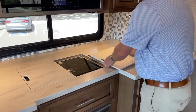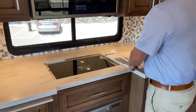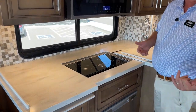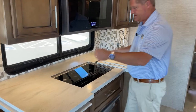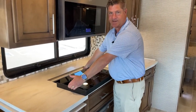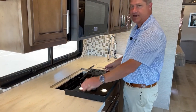So that's the one you want to use. Cool thing about this stove is you actually have induction heat. There's no propane. So if you wanted to take this outside and use it in your entertainment area out there, just pick it up, bring it out, disconnect it by the plug, and actually bring it outside and plug it in. And you can actually use the induction heat.